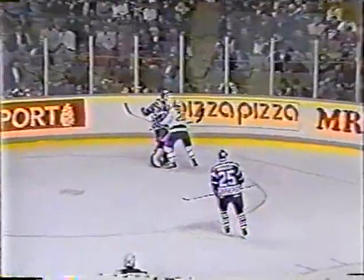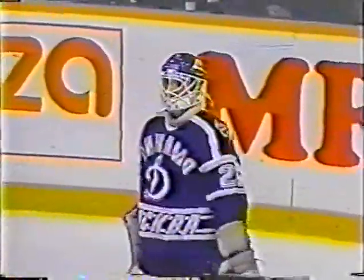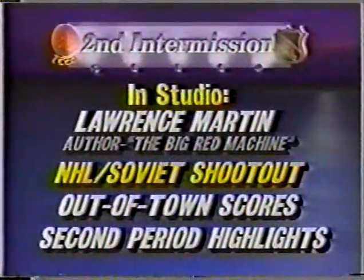Leonov to Frolov. Back to Leonov around Domfus at the line. Goes for the net, but had it swept off his stick by Todd Gill. He rolls the puck down the ice. Stalenkov comes out to play it. And the clock is down to 6 seconds. The fans booing and fought and stood there as Stalenkov held the puck.